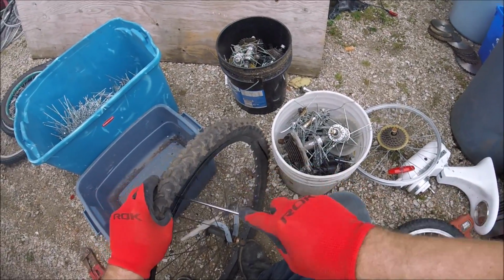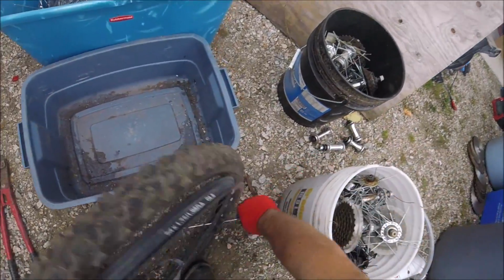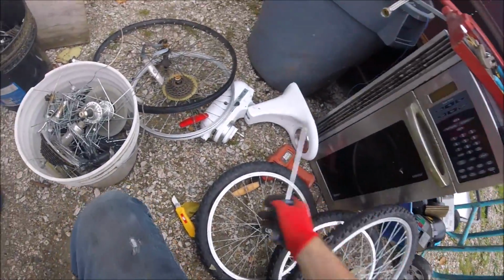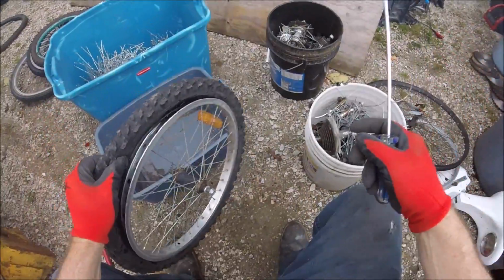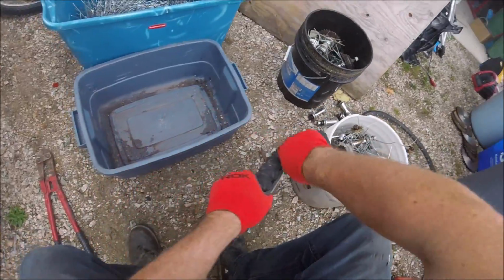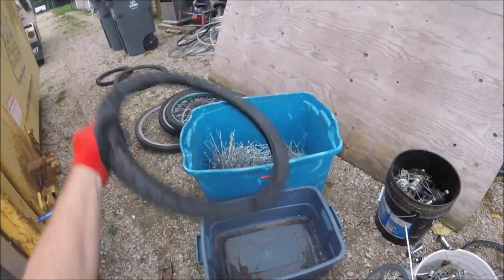Some will be really, really tight. See that? Like this? They're round. Go like that. Once you got about a quarter off, it's good. This one's flat. The tube's missing. See? You know, right there like that.